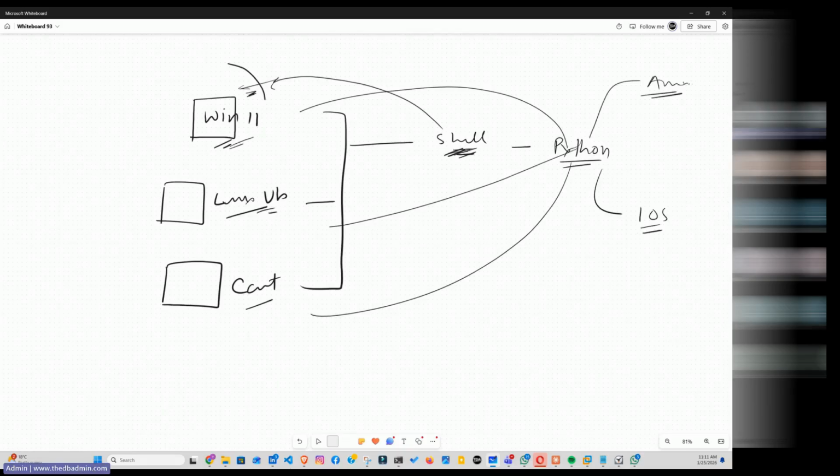even your Python code can work on Android operating system also, or on iOS, but shell is not going to work. Is that clear, everyone? This particular part, shell is not going to work on Windows, but Python can work on multiple operating systems, multiple places you can use the Python language.